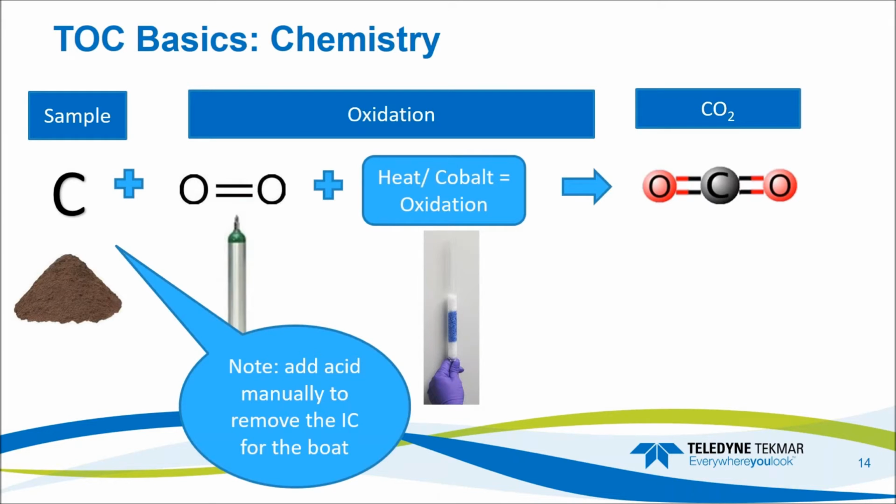And this is a very basic explanation of how TOC works, but I modified it to reflect what the boat does. You don't really have to understand chemistry or be a chemist to understand this. You have your carbon that's in your sample, we have a picture of some dirt here, and then you have oxygen, which would come from your air tank. And then you have heat and cobalt oxidation, which makes your CO2.